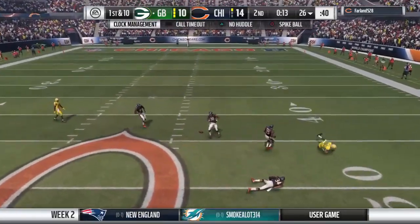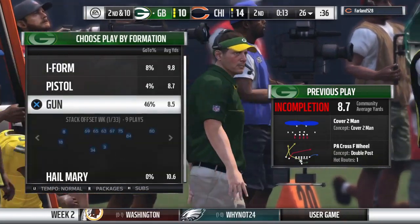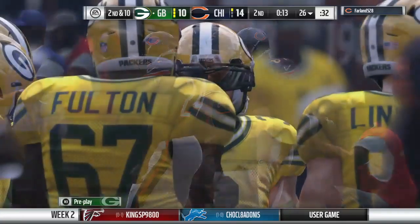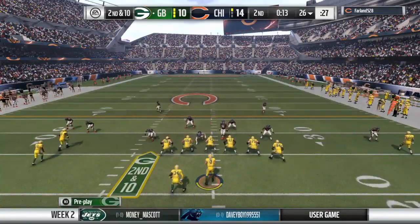He couldn't quite hold it. Got hit, ball pops out. Incomplete. Looked like they had an opportunity for a big play across the middle, but he didn't have the concentration or the focus necessary and dropped it before he could haul it in.